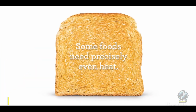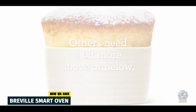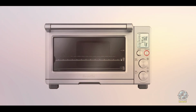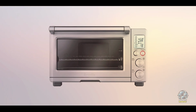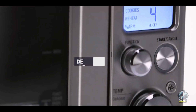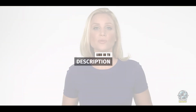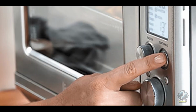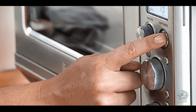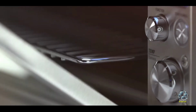Coming in at number 3 is the Breville Smart Oven. The Breville Smart Oven is a high-end countertop oven that promises to make baking, roasting, and toasting easier than ever. This versatile kitchen gadget offers 13 cooking functions, allowing you to cook a wide variety of meals with precision and efficiency. Whether you're baking cookies, roasting vegetables, or toasting bread, the Breville Smart Oven can handle it all. With its sleek design and advanced features, it's a great option for anyone looking to enhance their cooking experience.